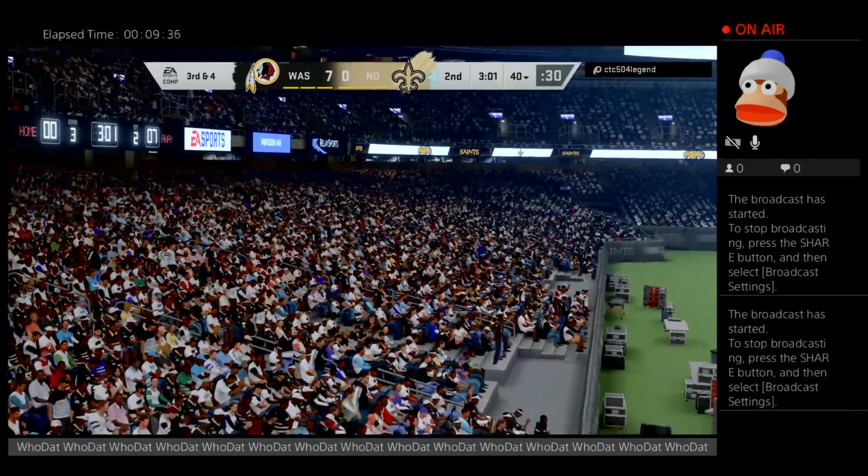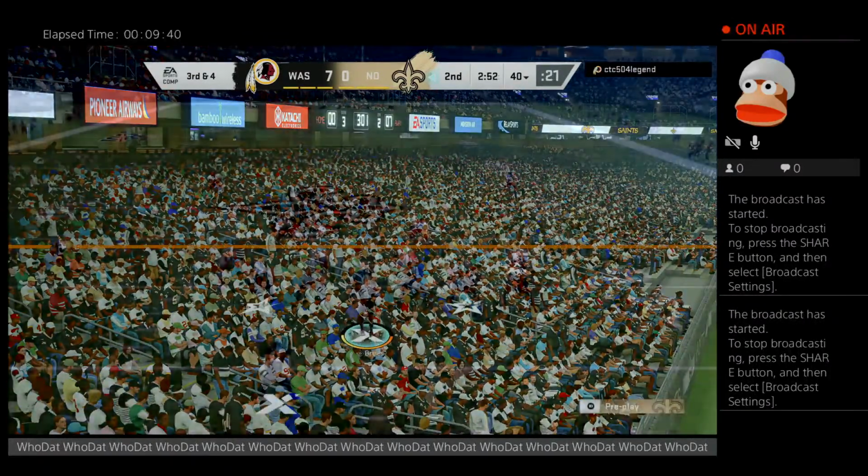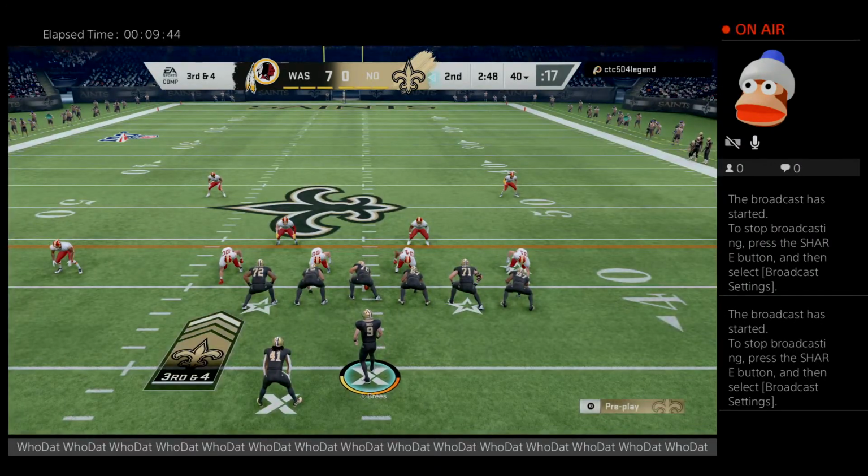But I would like to see them open things up, because otherwise this defense is going to gang up on the run and shut them down. The Saints on 3rd down, 0 for 3 to this point. They could use a conversion. This is 3rd and 4.